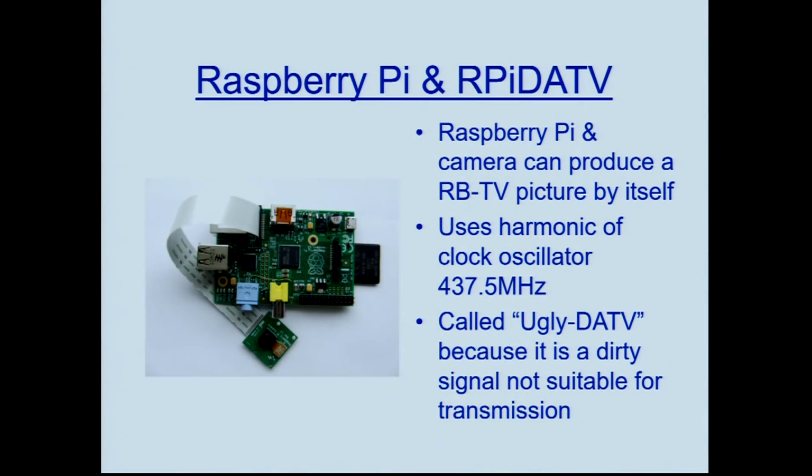So the simplest form of transmitter for reduced bandwidth TV is the Raspberry Pi, and using the software written by Evariste, it is possible to generate a signal directly from the Raspberry Pi without any extra hardware. It uses a harmonic of the computer clock oscillator, comes out on 435.7 megahertz, so not strictly speaking 2 meters. However, it's probably how most of us generated the first RB TV signal going back 18 months, 2 years ago, and for test purposes across the shack, it's very good. But it is a rather dirty signal, so it's not really suitable for transmission purposes.